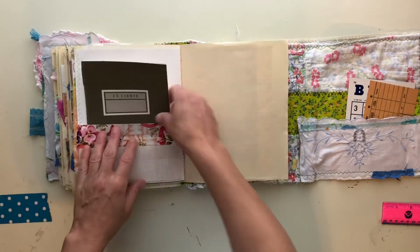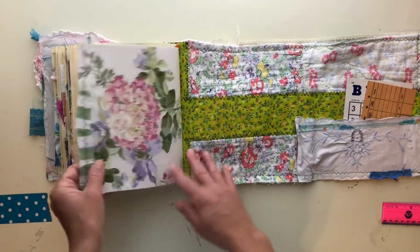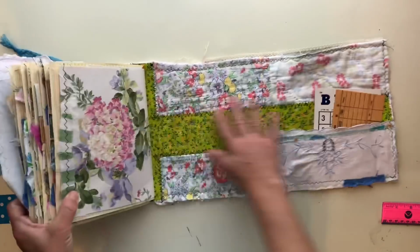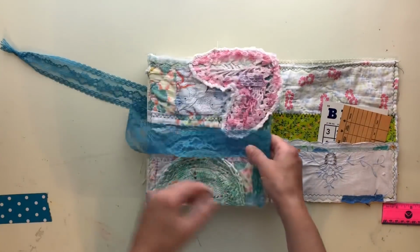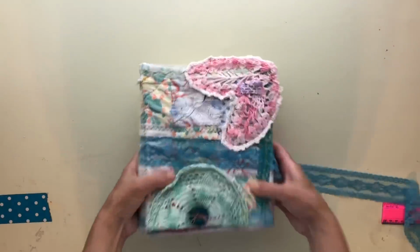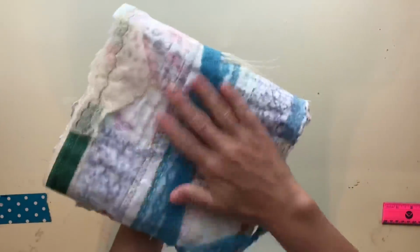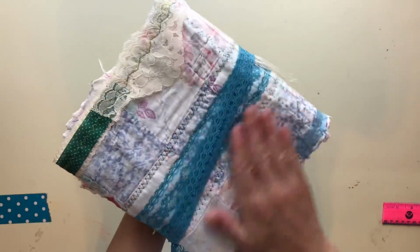And so this was one that I made as I was trying to go through that process. So this one is all fabric, and then it has paper and fabric pages. Okay, so that one will be in my shop. I love this one, and yes, it does smell good. And that fabric, the old quilt, just feels so good when you touch it.